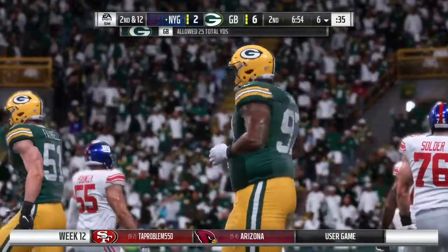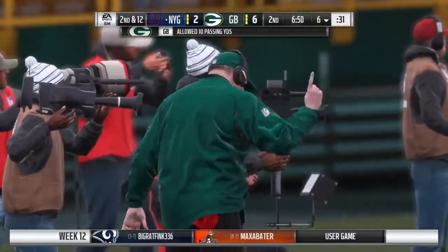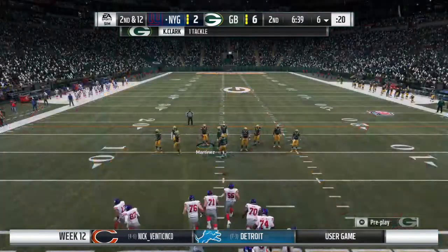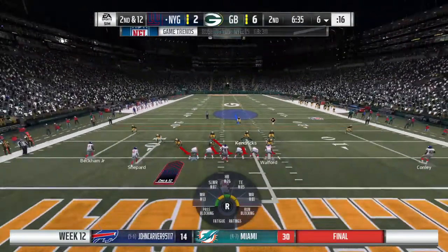It's a loss of 2 there, bringing up second down. Early down stuffs will put this offense in a precarious position. We know that securing the point of attack, especially against the big-bodied guys in the middle of this D, has got to be priority 1. First play of the drive goes the wrong way. Here's second and 12.